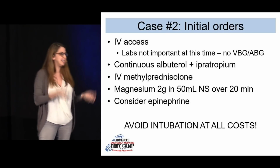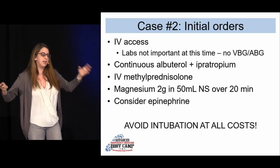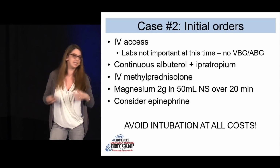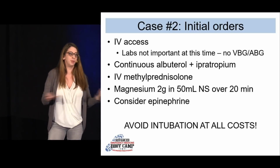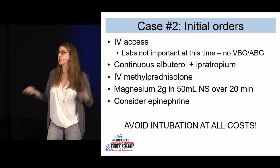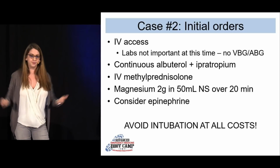While you're doing that, stick in an IV, okay? You want to send labs because you think they're getting admitted and hospitalists won't admit them without them. Fine, but do not waste your time, right? This is not going to make these patients feel better. You're not going to learn anything here in a blood gas that's going to help you manage this patient. These asthma patients you manage clinically, right? Based on what you're seeing. They will clearly show you how bad they are.